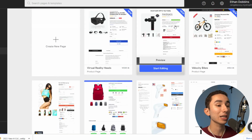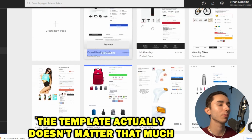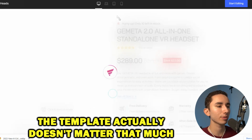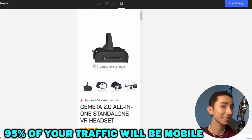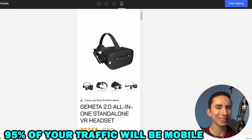Now for me, I really don't care too much about what the template is because you can do so many customizations. I think for now, we'll actually use this VR layout, and you can preview every one of these and see, hey, which one makes sense for mobile, because you got to keep in mind, 95% of your traffic is most likely coming from mobile. And I would say this layout really isn't that shabby.